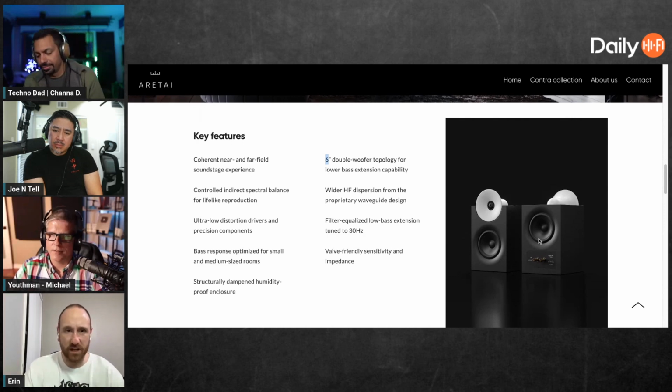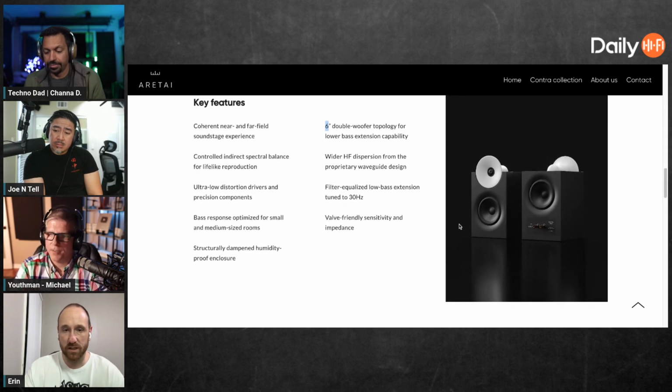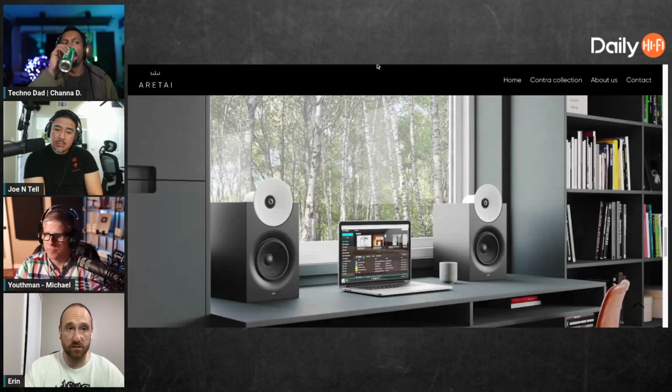Yeah, that's what I thought. And they say double woofer topology. I'm assuming it's probably a passive radiator. Most of the time, that's what these things are. And I had the price list, and I think that speaker was $9,000 per pair. Which is just crazy, man.